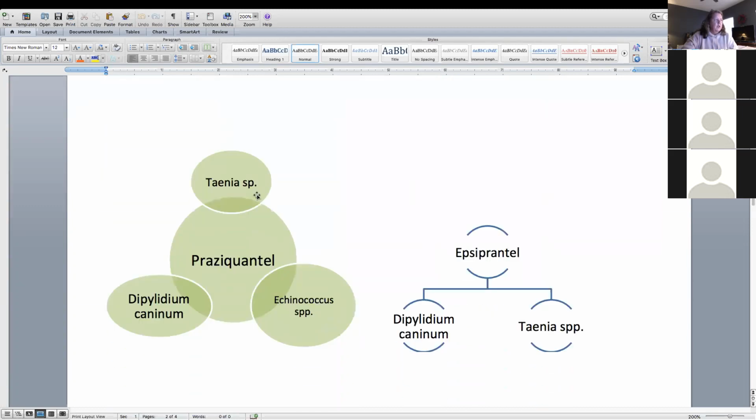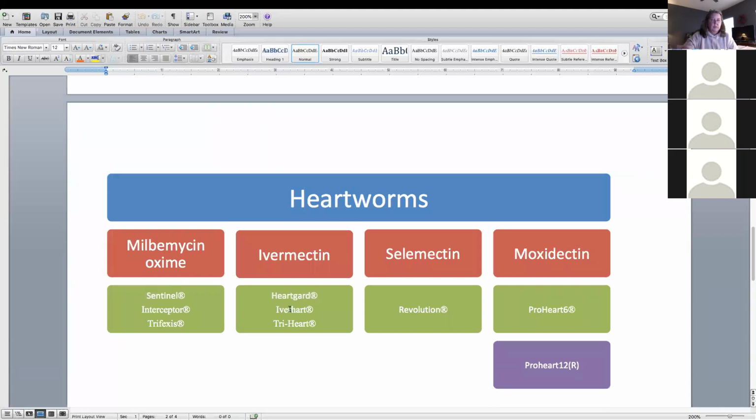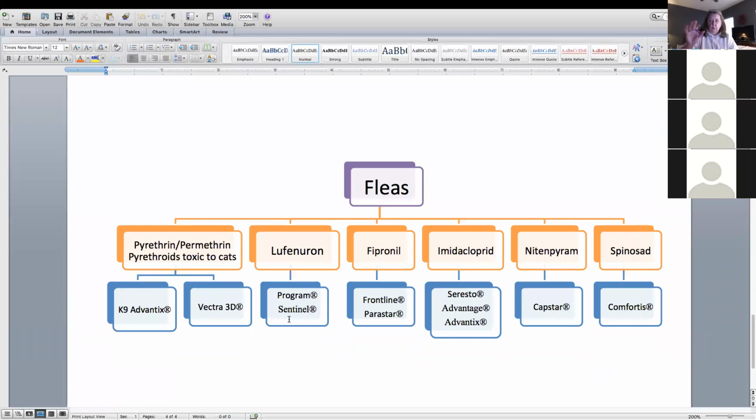Now when we get into the praziquantel, we're talking about Echinococcus, Taenia, or your flea tapeworm. Epsiprantel can also take care of both, but this would be your Droncit. So Droncit tablets are usually what we send home for a positive tapeworm sample. And again, I'm just sticking to intestinal parasites for this test. So there is some information about heartworms, but that won't be on this test, or the flea medication. So don't worry about that.